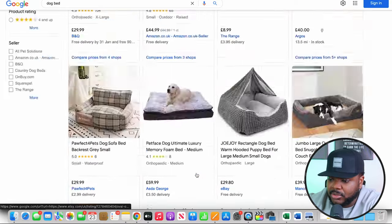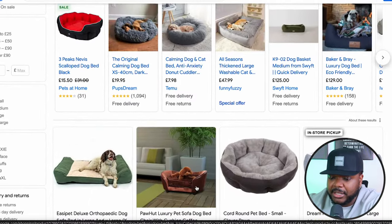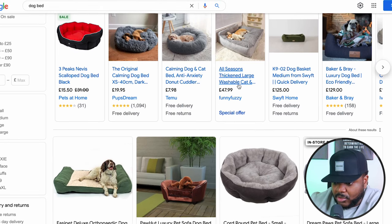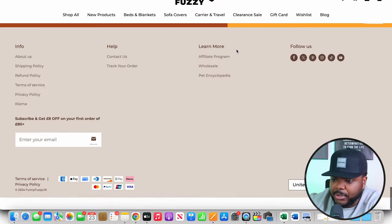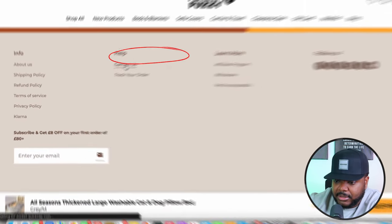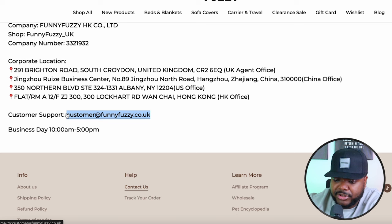So what I'll do is just click into some of the smaller name ones, not the big big brands, for example, Amazon, etc. But let's say if I wanted to contact this one, what I'll do is just click into it just like this. And of course, scroll down to the bottom. And from here, I'm going to be able to find their email address by coming over to contact us. And right here, as you guys can see, their email address is available for you to reach out to them and let them know which services you're going to be able to offer them.